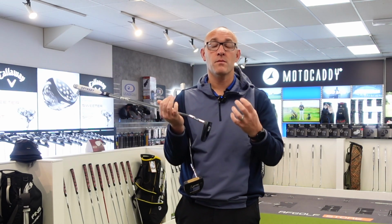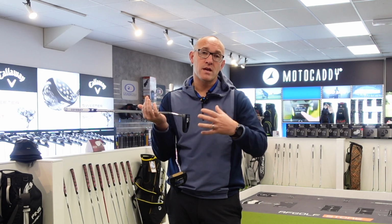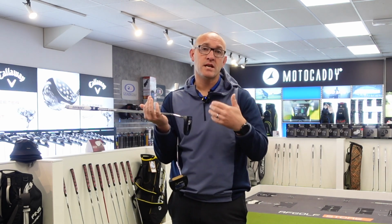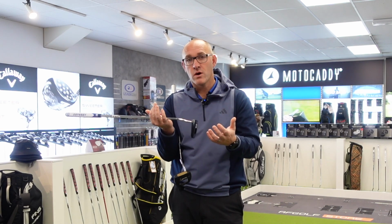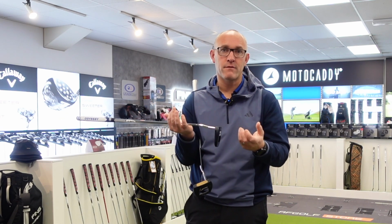Right? One of the things that Odyssey really talked about when they went down this road of Ai One a year ago was the consistency of distance and the consistency of pace off of the putter. Now, why the two models? Well, you can argue about that a little bit. For me, it's about the feel for the player.